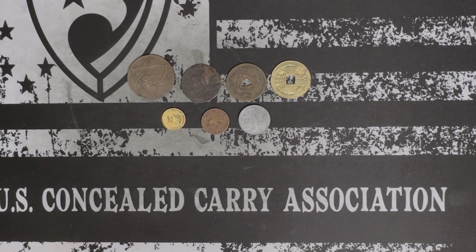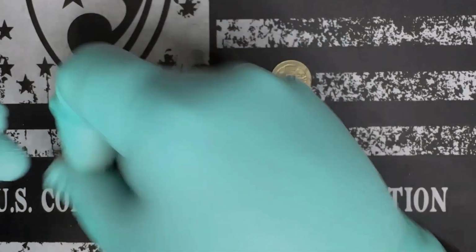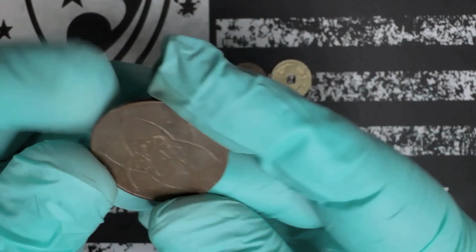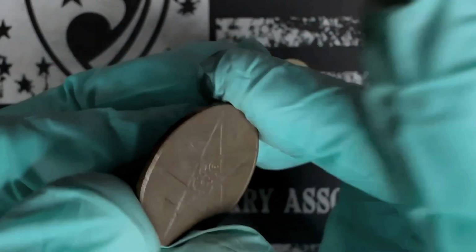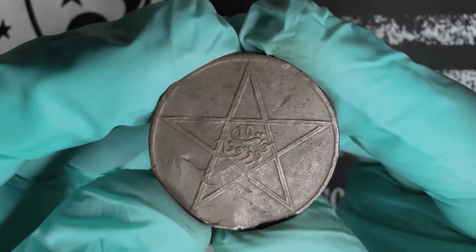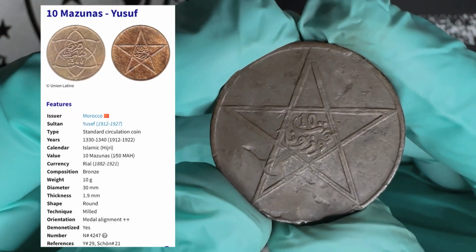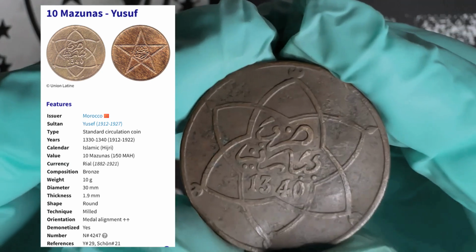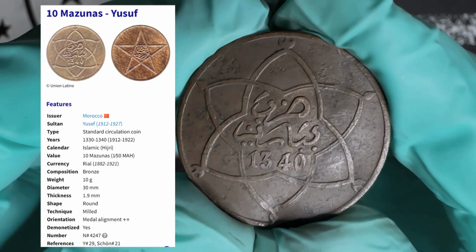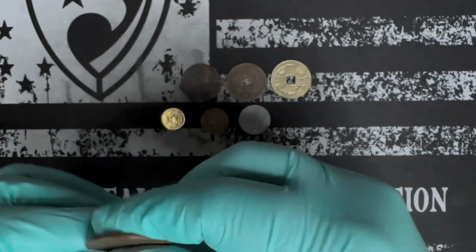Next up, we've got our 7 foreign coins, and some of these are a bit tough. So let's start off with this cool looking coin from Morocco. It shows a date of 1340, which is for the Islamic calendar, and translates to 1922 on ours. This coin goes for around $7 on eBay, which I thought was pretty good. But this is damaged, so I'll say it's around $4.